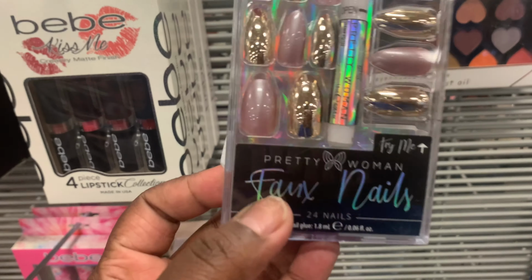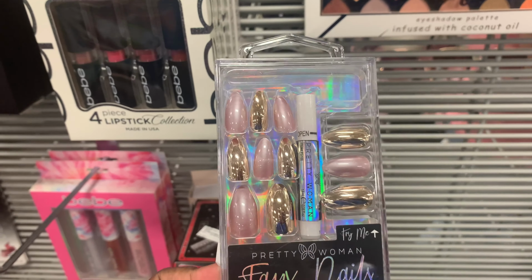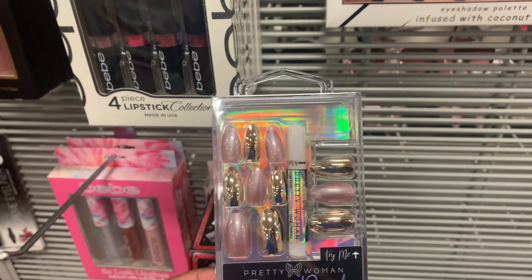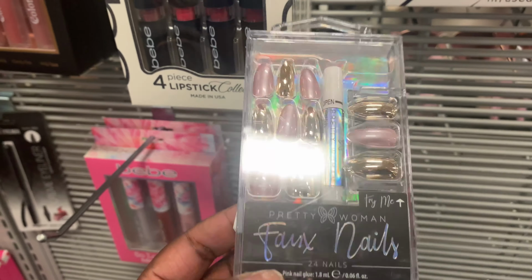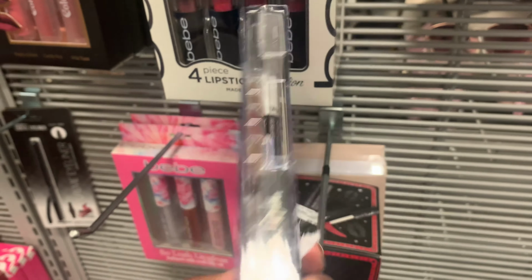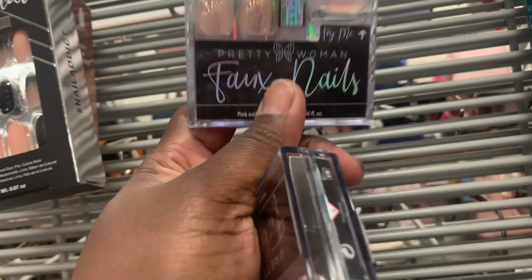I don't like that gold nail. Y'all remember back in the day, the older people now, like my mom's age group, they used to have like one gold nail. I should get this just for the gold nail and put it on my pinky or my ring finger. I'm gonna walk around with this and it's only $4.99. Oh, I like this French.